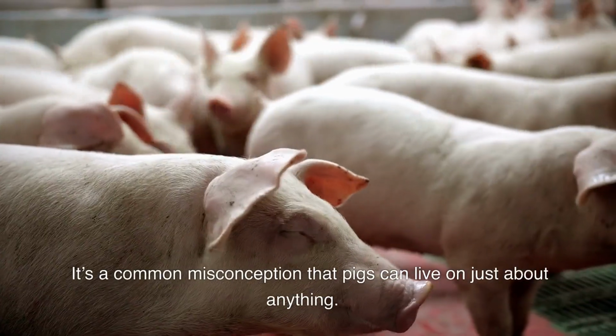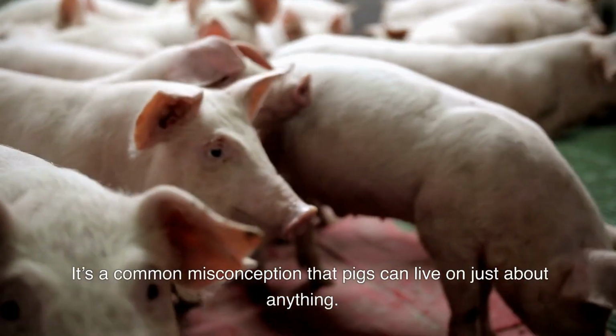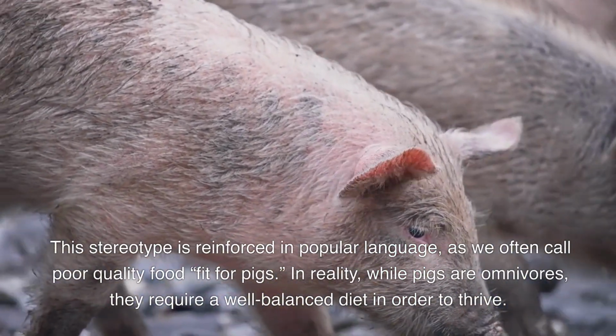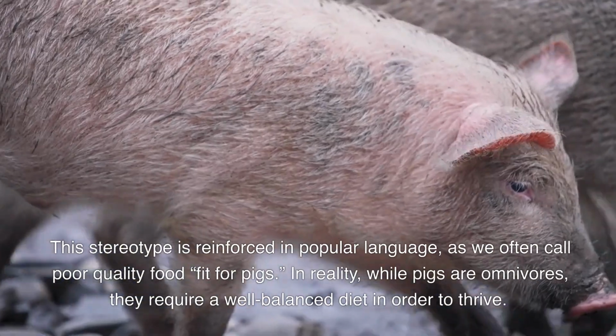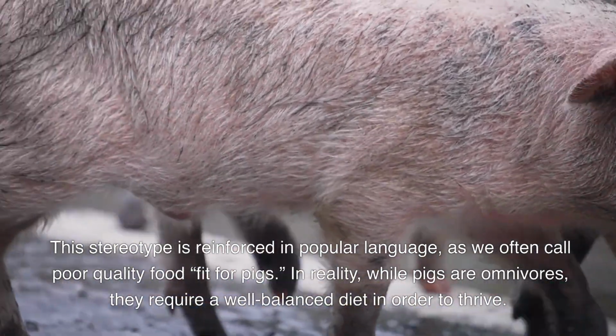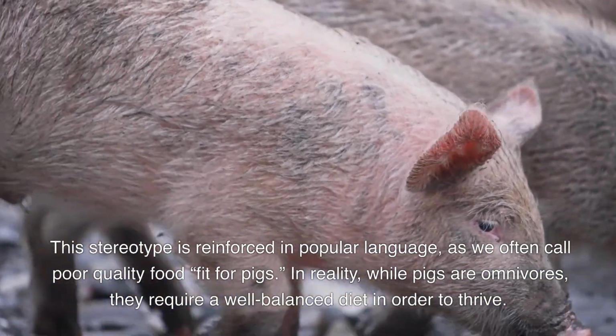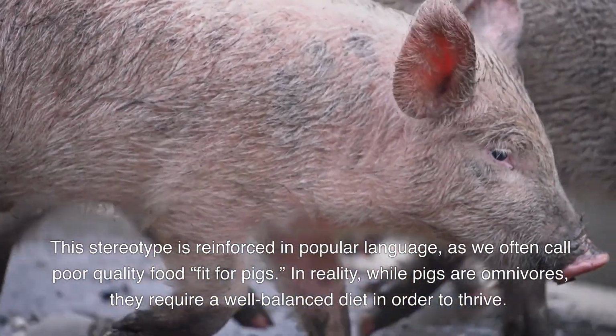It's a common misconception that pigs can live on just about anything. This stereotype is reinforced in popular language, as we often call poor quality food fit for pigs. In reality, while pigs are omnivores, they require a well-balanced diet in order to thrive.